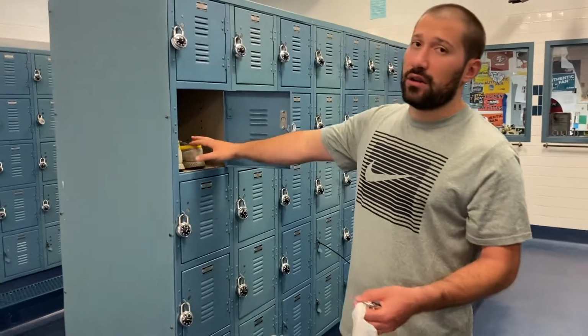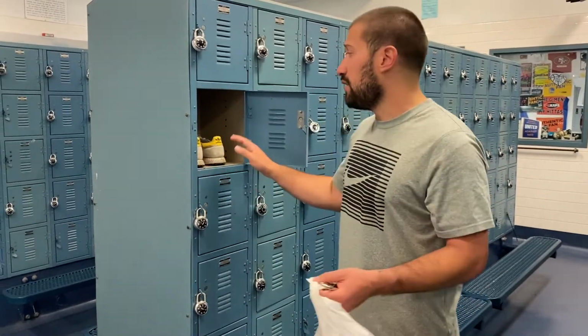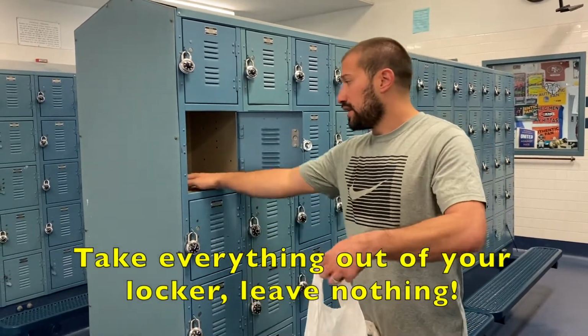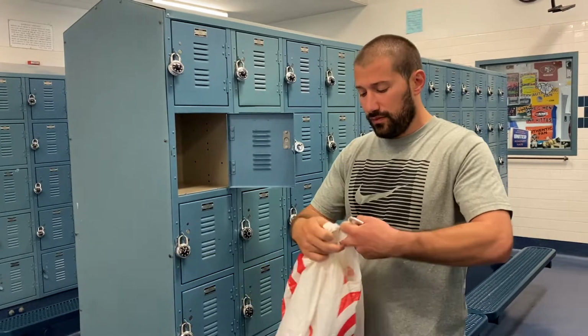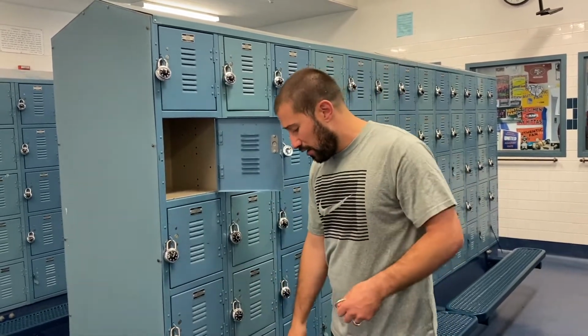Now, some of you might have already taken home all of your stuff. If you took home all your stuff before we left, you don't need to come into the locker room at all. But if you still have belongings, you need to come and clear everything out. Deodorant, socks, clothes, shoes, everything needs to come out of the locker. You're going to grab all your belongings, put them inside your bag, tie up your belongings, and you can leave them right here on the bench in front of you.